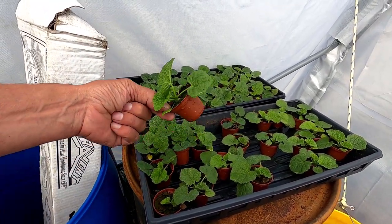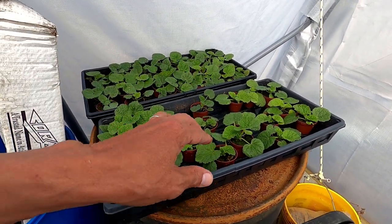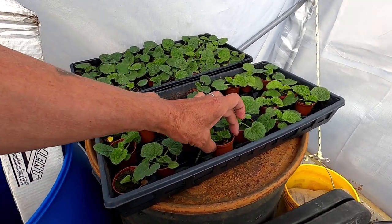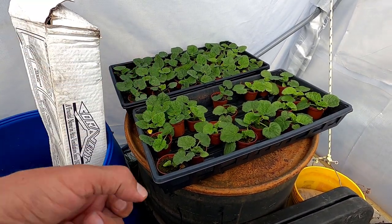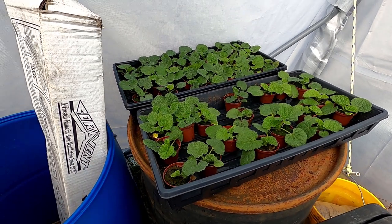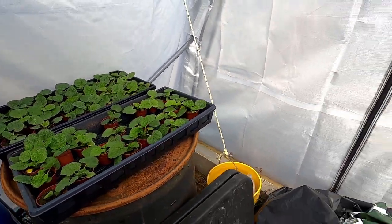hollyhocks. And these are just doing fantastic. These will be real easy to put into the ground. Just drill a little hole, like an inch and a half or so. I can use a spade bit for that. Just make a little opening and pop them in. As long as we keep them watered, they should do just fine. Got plenty of them here.